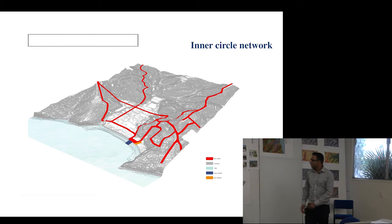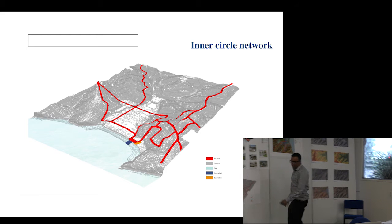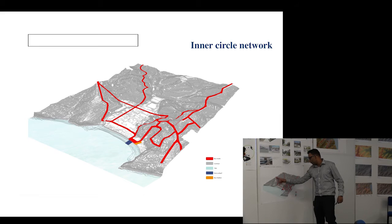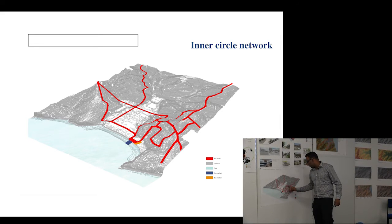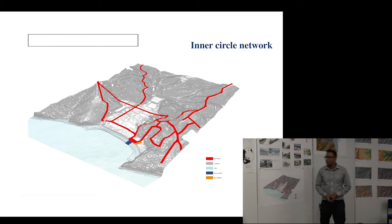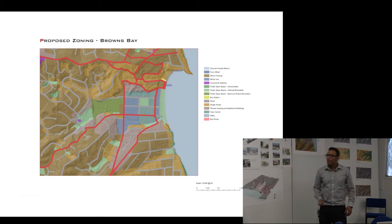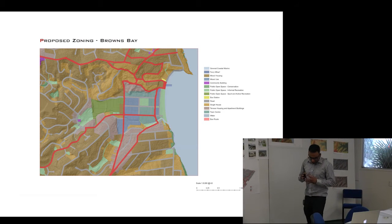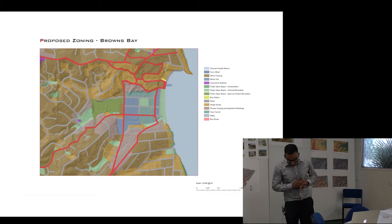The inner circle network controls the passengers' mobility of the outer circle as well. Beach Road covers the north and south network. At the same time, Khalid Road covers the west side. Glencoe Road will have an indirect connection with the West Coast Road. When the inner circle and outer circle are connected together, a strong and reliable network will be created.